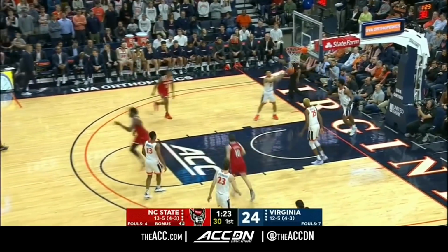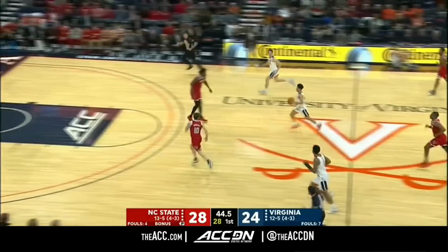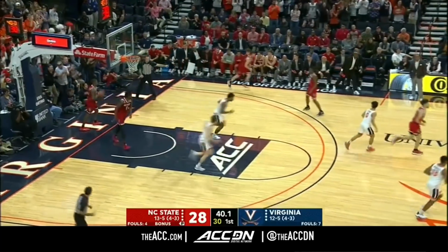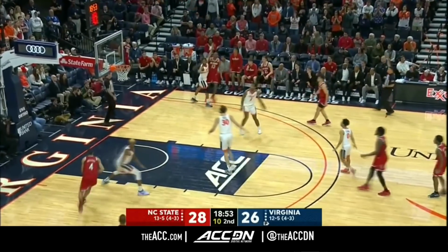What a great play by DJ Funderburk. The break, so Daniels keeps on going and then has it blocked by Casey Morsell, the freshman from Port Washington, Maryland. And Statman finishes at the other end. Hands it off to Markel Johnson. Kihei Clark's done a nice job on Johnson.